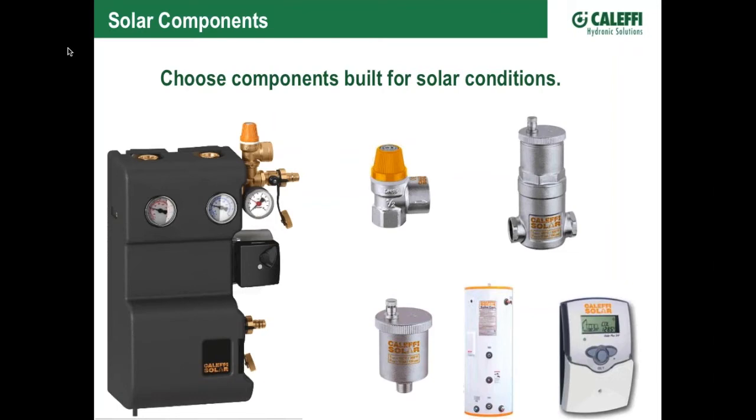So if the pump kicks on and we get a surge of that 300+ degree water coming down to our air vents or our relief valves and different components in the system, we want to make sure that we've got a product that was built specifically for that. What we have from Caleffi here, anything that's chrome plated like this, it'll say Caleffi Solar on it, and it is built of different components inside here. We use a different makeup of the parts in here so we can operate at those high temperatures.